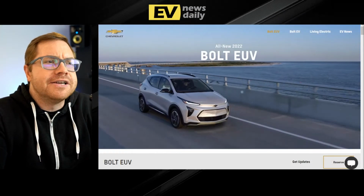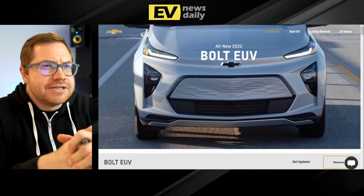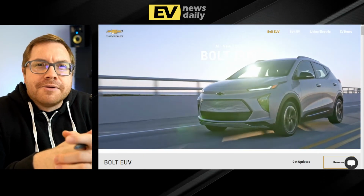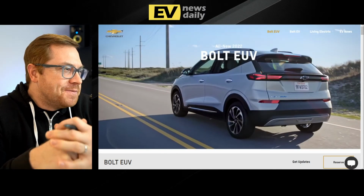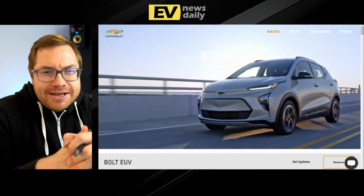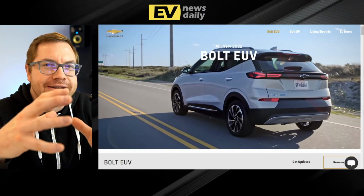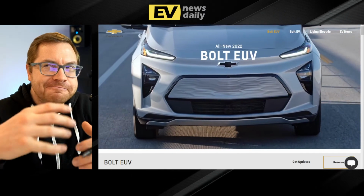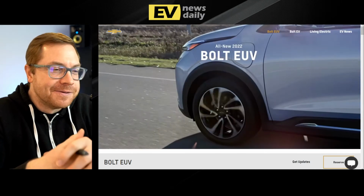The EUV is bigger, longer, and taller. I've seen people online today making that criticism, particularly fans of Tesla who are, with no sense of irony, saying, this is so lazy from GM, they've just made a slightly bigger version of their existing car. Model 3. Model Y. Anyway, moving on. At least these are both called the Bolt.